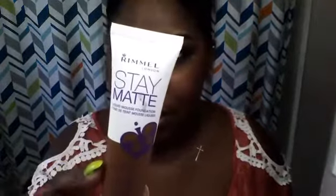Welcome back to Sister. Today I wanted to come on and talk about the new shades that Rimmel came out with in their Stay Matte line. I got the shade 504 Deep Mocha.